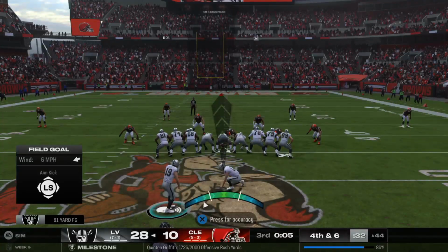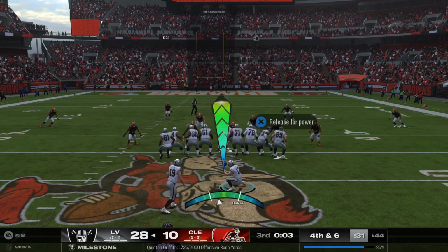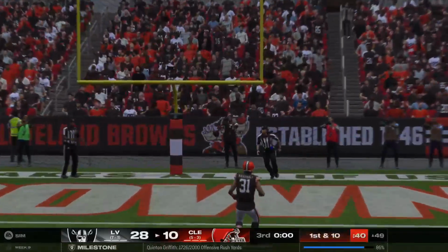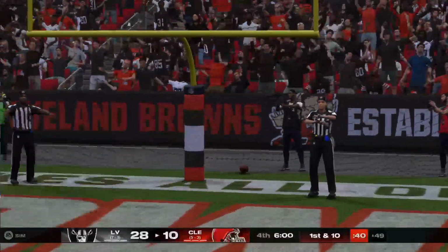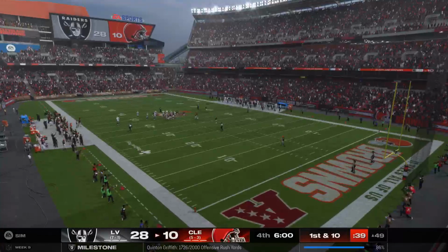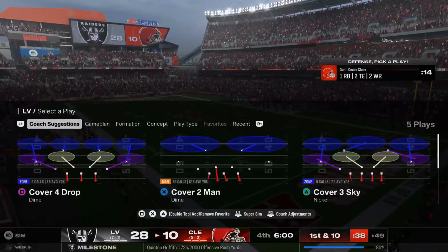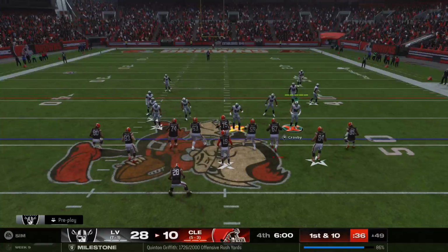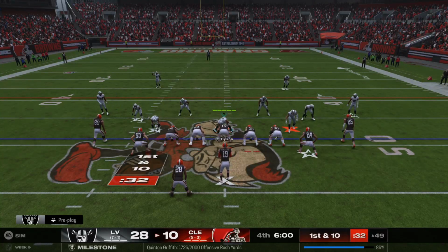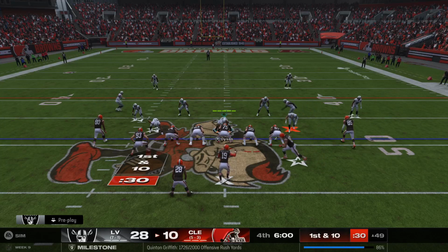So here comes the kick team for what will be a very long attempt. Online, but not enough juice. It's no good, short. First and 10 from a yard shy of midfield. Ready. They'll put one of the tight ends in motion.